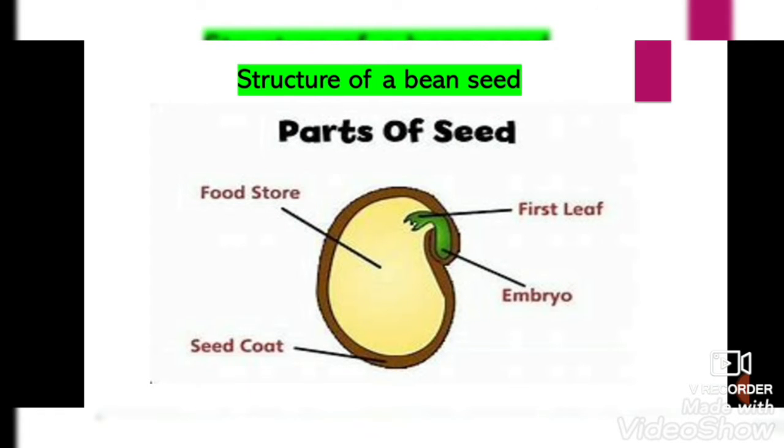Structure of a bean seed. An outer covering called seed coat protects the baby plant inside the seed. The seed coat has a tiny hole through which the seed gets water. Seed leaves or cotyledons store food for the baby plant.